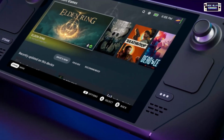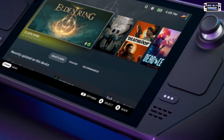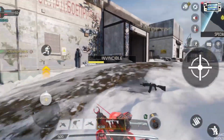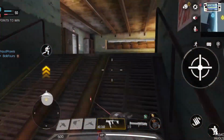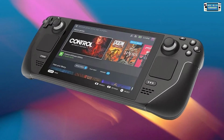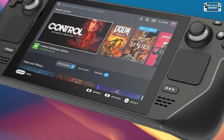The Steam Deck's GPU can run at up to 1.6 GHz, while the Nintendo Switch OLED's GPU can run at up to 307.2 MHz in handheld mode and 768 MHz in docked mode. This means that the Steam Deck can deliver better graphics quality and performance than the Nintendo Switch OLED. The winner of this round is also the Steam Deck, as it has a much more advanced and powerful graphics card than the Nintendo Switch OLED.